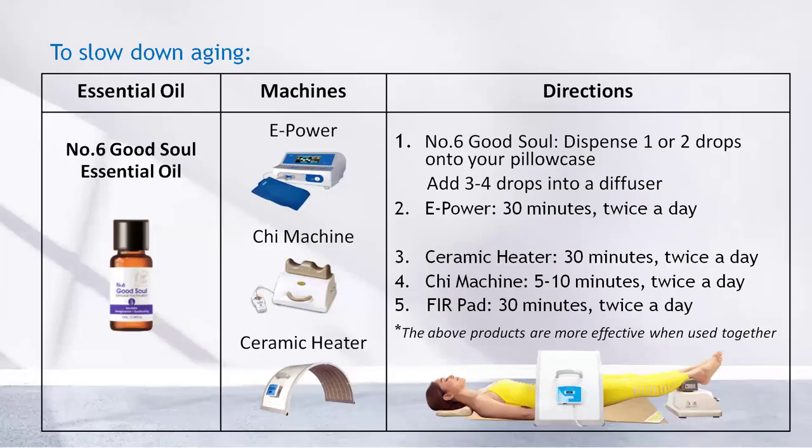Follow these steps for an anti-aging routine. The first step is to use our number 6 Good Soul essential oil. Dispense 1 or 2 drops onto your pillowcase and add 3 to 4 drops to a diffuser. The second step is to use your e-Power 30 minutes twice a day. Then use your ceramic heater 30 minutes twice a day.